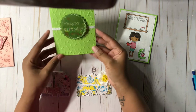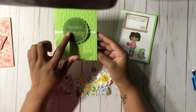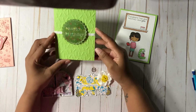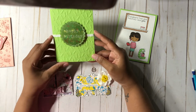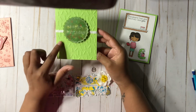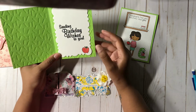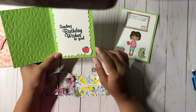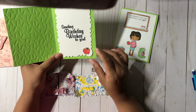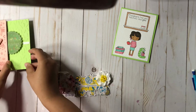And then I made, of course, one for a boy that she could give away to her students. I had reached in my stash and I had this really cute shaker happy birthday, and I thought they would get a kick out of that. And then I added some ribbon from my stash, as well as another embossing folder that I picked up, and this is like the little confetti. And then I used the same stamp set, but just with a different saying, and it says "Sending birthday wishes to you," and I just put a little apple on the bottom of that one as well. So that's the second card that I made.